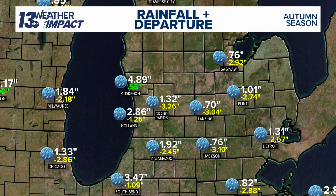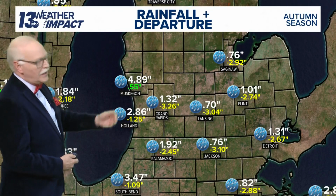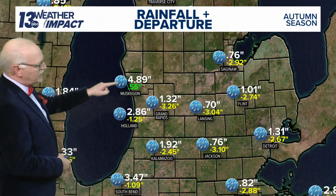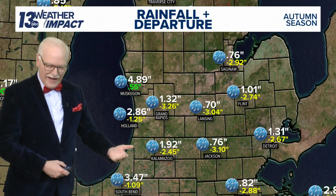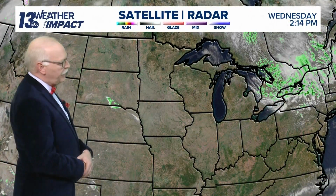Could use a little bit of water. Look at these rainfall deficits on the bottom in yellow, ranging from 1.5 to almost 2.5 to 3 inches below average. Muskegon, you still had that rainfall here a couple of weeks ago that made a surplus for you. Good for you. 4 inches officially below average now in Traverse City and below average for the autumn season across the UP. There are very few chances of any meaningful rain coming up in the forecast.